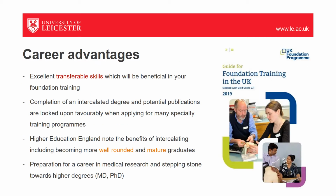So what are the specific career advantages of intercalating? Completing an intercalated year affords you an additional qualification. This may be a Bachelor of Science or Master of Science degree. As I mentioned on the previous slide, you may have the opportunity to publish your work in a peer-reviewed scientific or medical journal. All intercalated degrees will provide you with additional transferable skills that will benefit you during your foundation training.